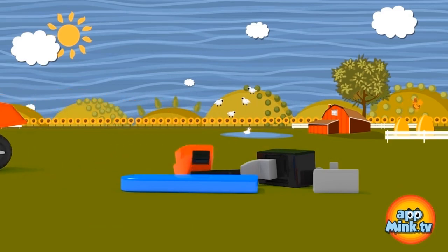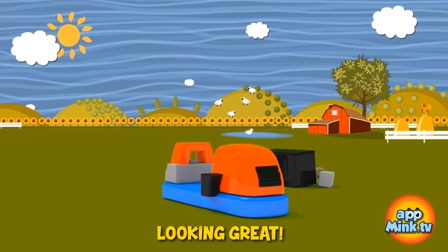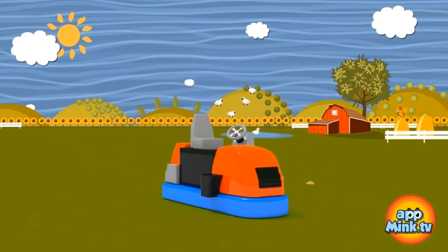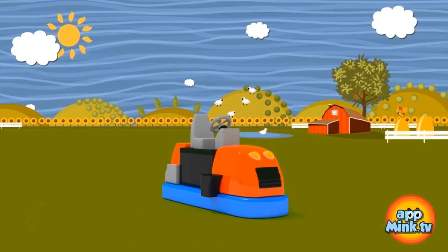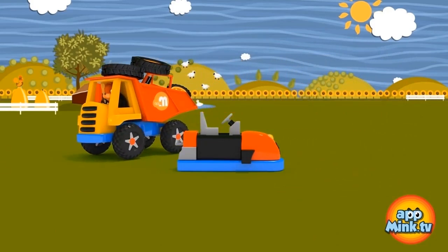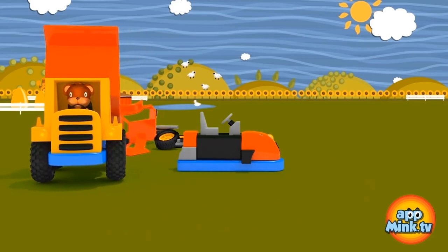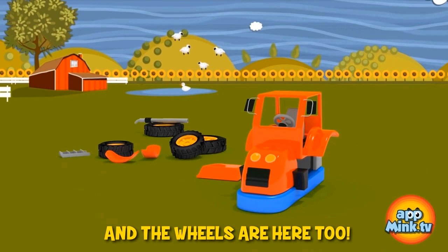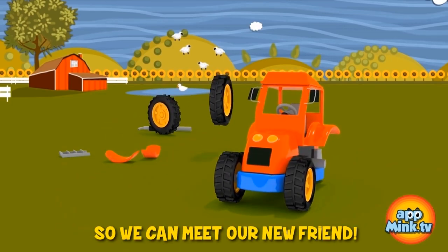Let's start putting everything together. Looking great. Can't forget the lights. All right, the truck is back with more parts. What have we got here? Looks like that's the rest of the cabin. And the wheels are here too. Let's get everything put together so we can meet our new friend.